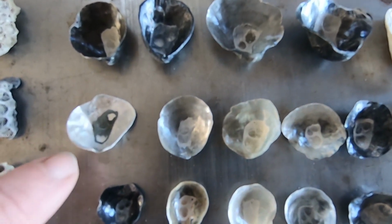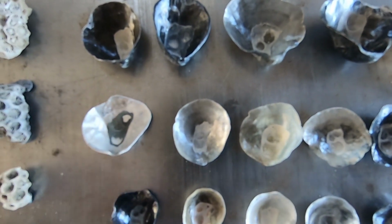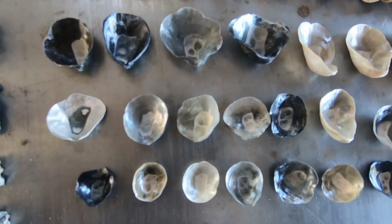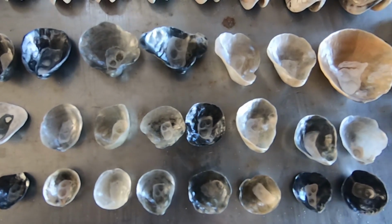I really like this white one right here. The imprint in it is almost like a hunter green color. That's unusual. Most of them are either kind of black or gray or white, as you can see.